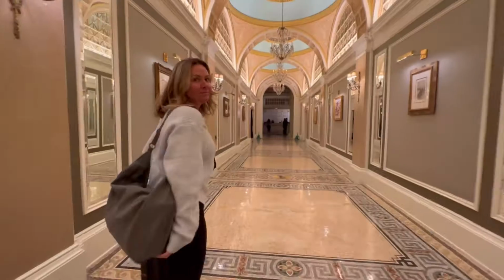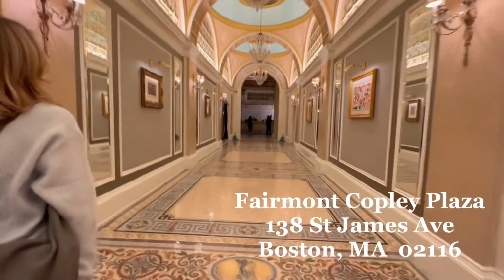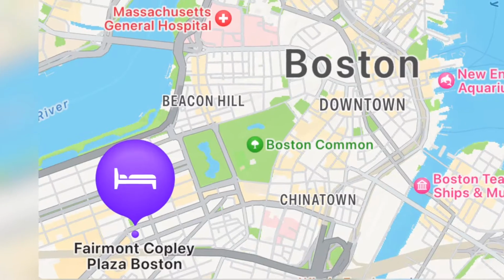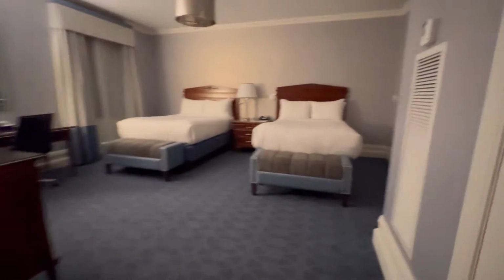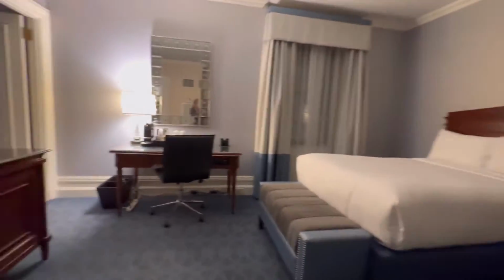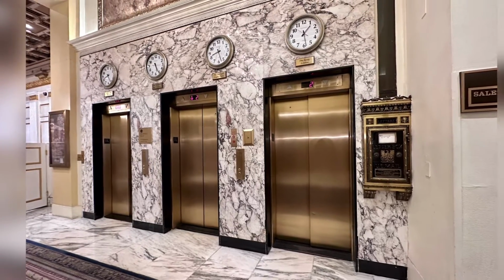I usually don't start off by telling you where to stay, but we stayed in an excellent location and I highly recommend it. It's the Fairmont Copley Plaza and it is a AAA 4-diamond resort. It is a very old historic building with beautiful rooms. Just the little touches everywhere really made it special. You could tell that it was an old, quaint building that they really made beautiful.